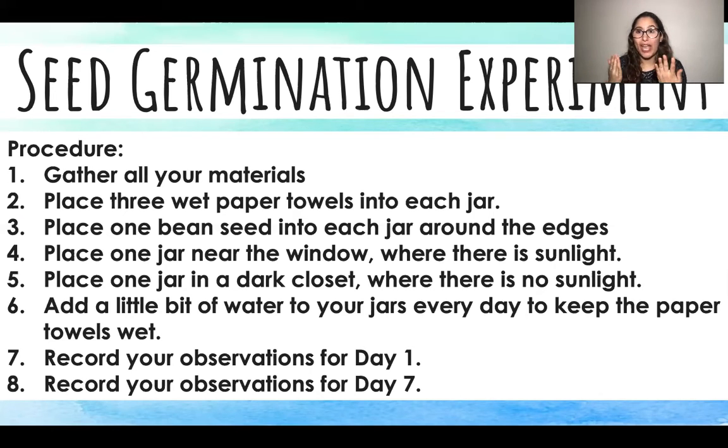I wanted you to look at the cups and draw what you saw. You probably saw the little bean seeds that had not grown. They did not have roots and they did not have a seedling on day 1. Today is day 7. We're going to record how they look now.